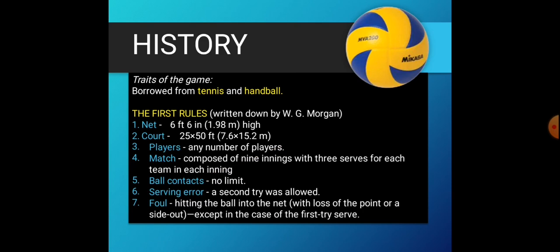What are those first rule written down by William G. Morgan? So the net must be 6 feet 6 inches, 1.98 meters high. Kasi po, during 19th century, hindi na po katangkaran ang mga Amerikano. While in our court, it must be 25 by 50 feet or 7.6 by 15.2 meters. The players is any numbers of players.